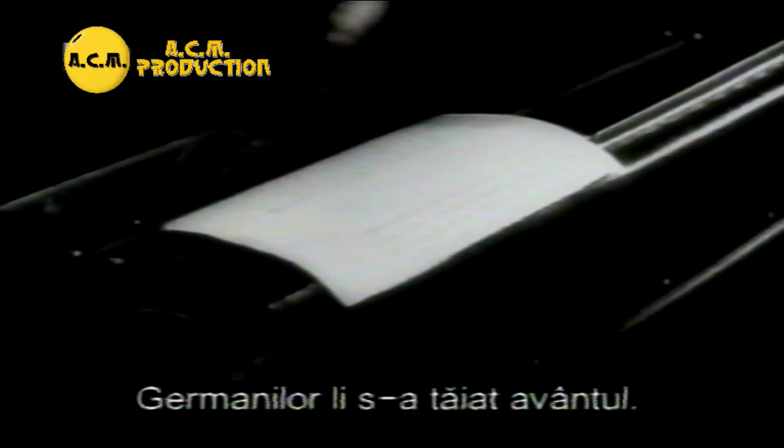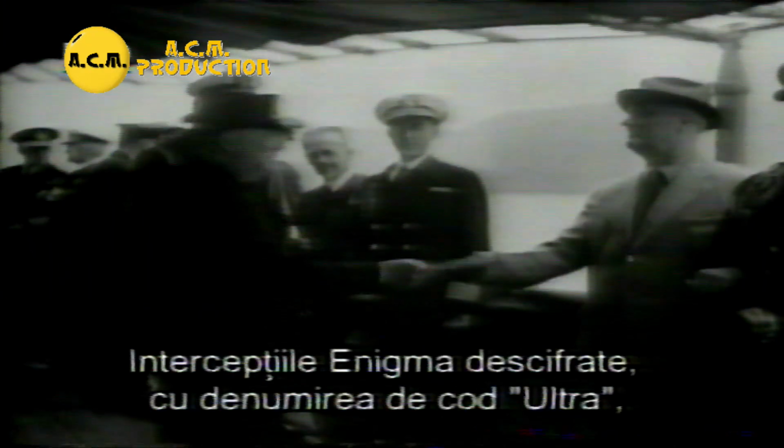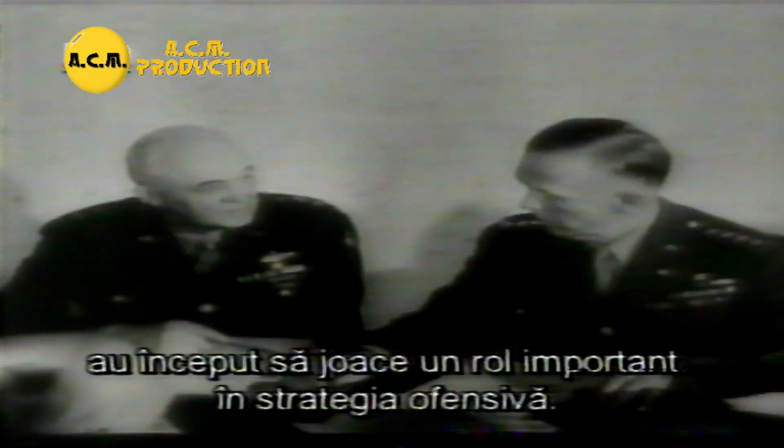The Germans lost heart. In September, Enigma broke a momentous message. Hitler had ordered the removal of invasion support craft. Britain had held off the vaunted Luftwaffe. Decrypted Enigma intercepts, now codenamed Ultra, started to play a part in an offensive strategy.